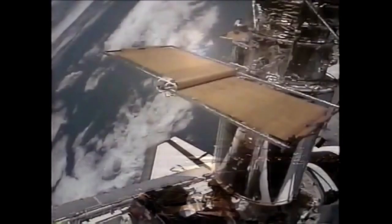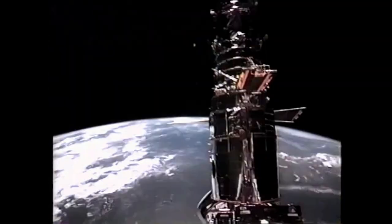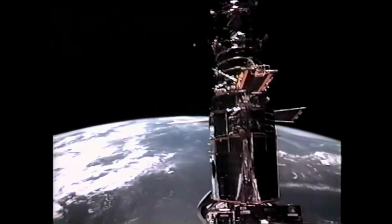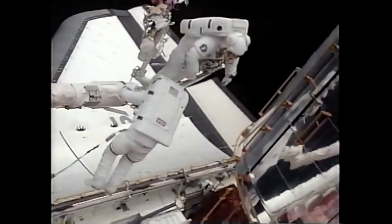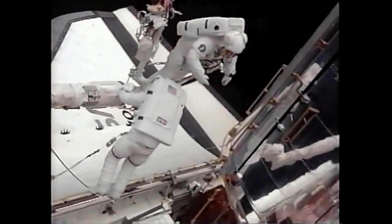In 1990, NASA launched a space telescope and named it for Edwin Hubble. Unfortunately, its mirror was made wrong, and its first pictures were blurred. Astronauts had to go up and repair it.